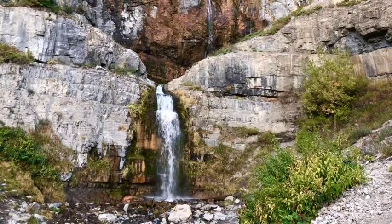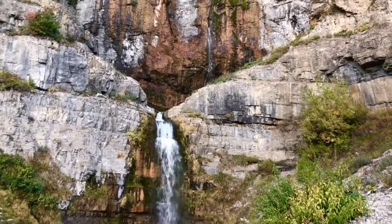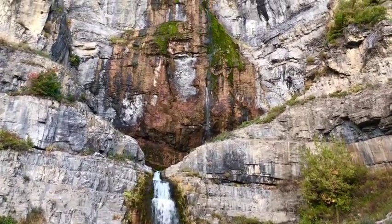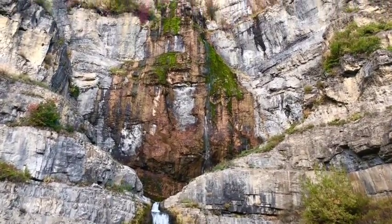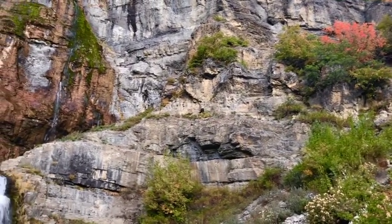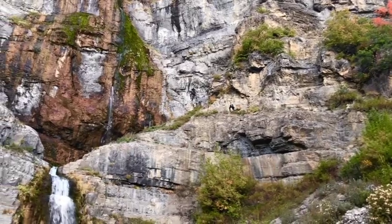The hike itself is gorgeous, but the falls at the end are a great reward. You can even hike up to view the pool of water between the two falls.